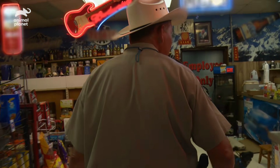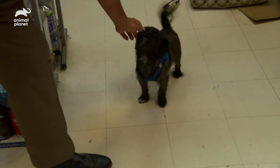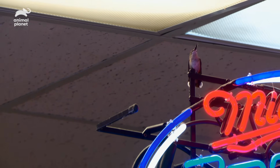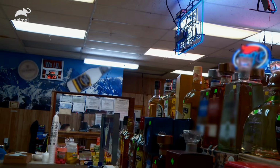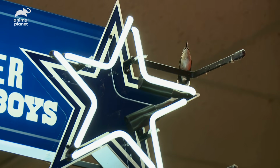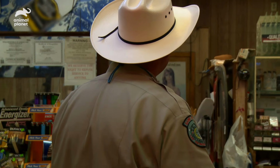How are you? Hi. Oh, little puppy. What are you doing, dog? What are you looking at? A hummingbird right there. A hummingbird? What is he doing in here? Nice and cool in here, probably. Nice and cool. He's not getting drunk, is he? Where did he come in from? Front door. Really? He just flew in? Yeah. He likes landing right there. He ought to be easy to catch.